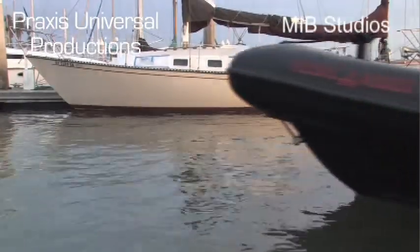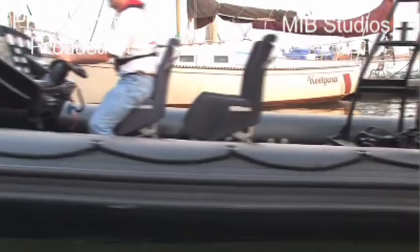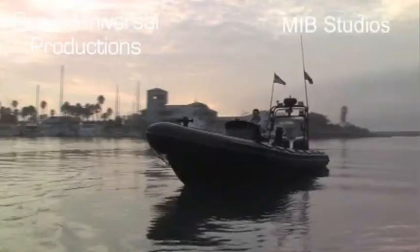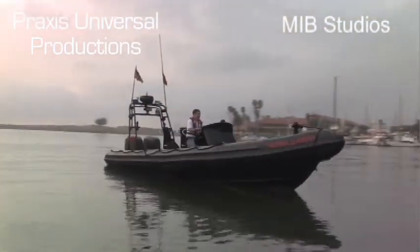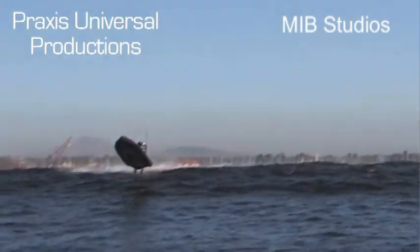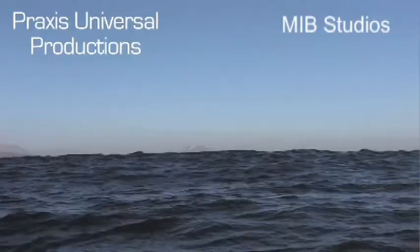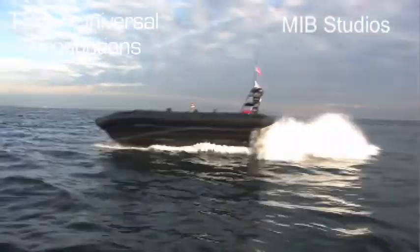The advantage of the Ribcraft, and especially this one, it's once again 7.8 meters long. It's not very wide, it's somewhat of a narrow boat. It's deep V all the way through. What that does is it gives it the ability to handle the seas really well. It softens the ride. When it comes off the wave and lands, the deep V softens the ride. It also gives it amazing maneuverability.